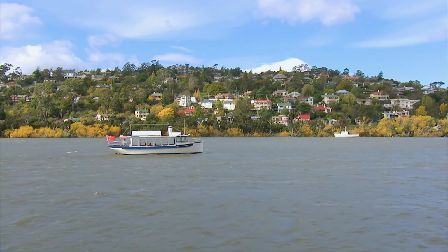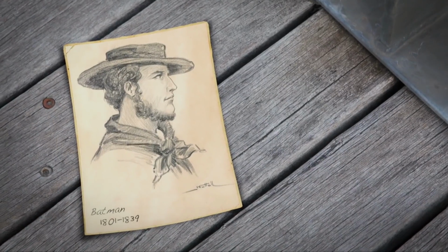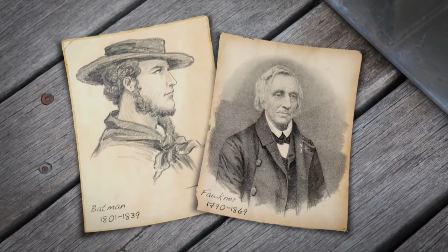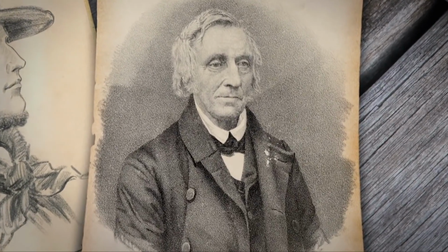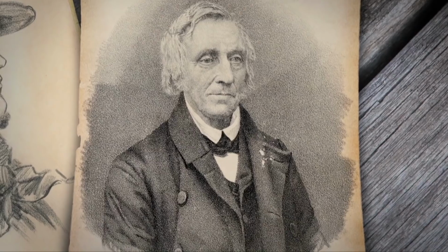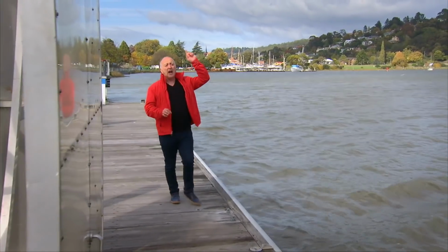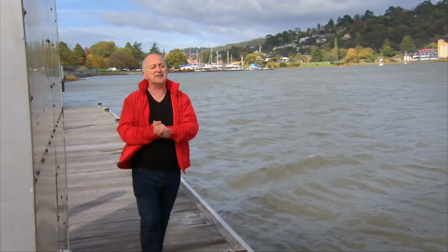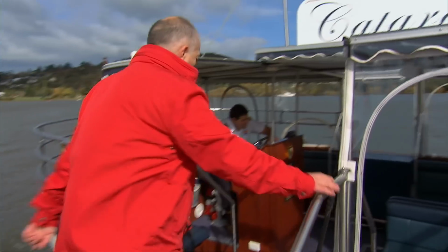And they didn't come any wheelier or dealier than these two. John Batman, founding father of Melbourne, and his arch rival, John Pascoe Faulkner. John Faulkner was a convict and the son of a convict, and he was a really dodgy bloke. He decided he wanted to stake a claim to some land up north near where Melbourne is today, and in 1835, he got himself a ship, the Enterprise, and off he went.